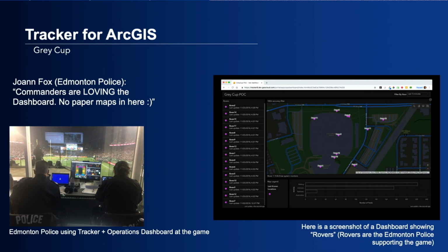And the Edmonton Police Force, we equipped them with Tracker on iPhone devices. And they were essentially rovers. So they were placed around the stadium in Edmonton and out into the neighborhoods around it, because those Canadians can drink pretty heavy and get a little rowdy. So as a security force, they need to know where everyone is at in case some incident happened and they needed to find the nearest resource to go tell them, I'm sorry, you can't do that anymore.